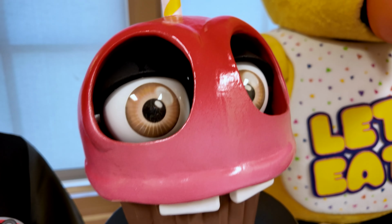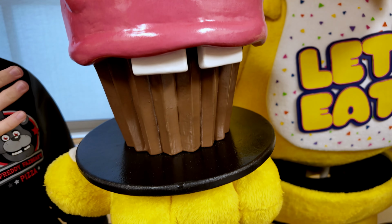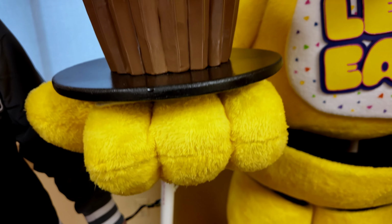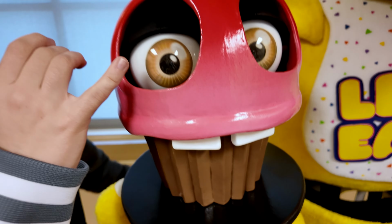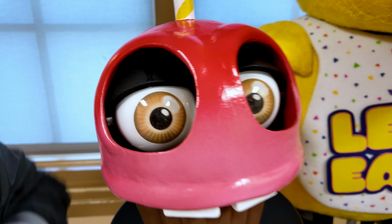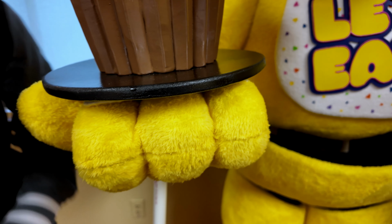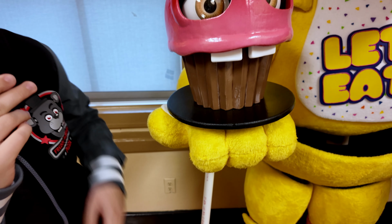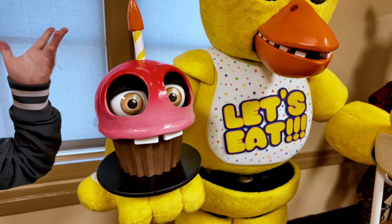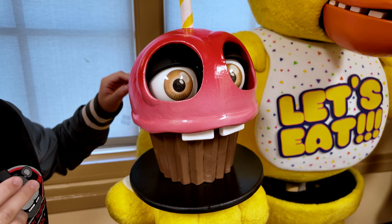So I can't exactly control him while Chica's on the stand with him attached to the hand, but there's basically a string that runs down the middle of him, right in here, and I can pull it from inside of Chica's hand, and it pulls his eyelids down, and it makes it look like he's blinking. So there's no electronics in him. His eyes don't glow, unfortunately. That's also maybe something for the future.